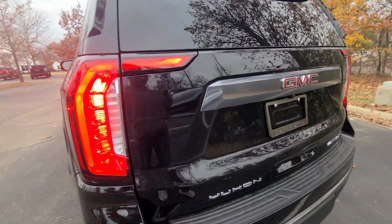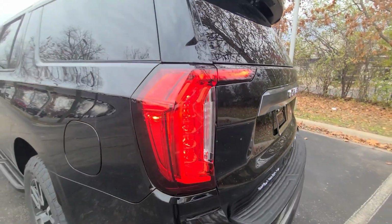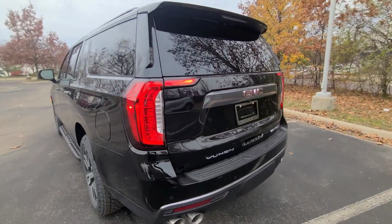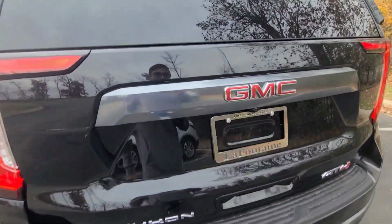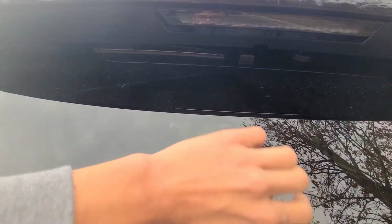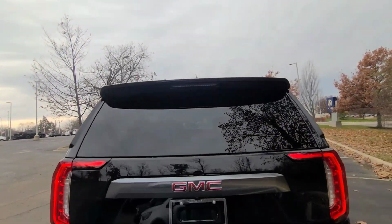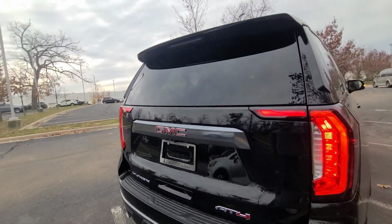And on the AT4, this is like a satin steel color right here for the accents. On other trims it would be chrome. So I think that's very nice how they did that to distinguish and just give it more of that AT4 style with the steel look. Your rear wiper is going to be tucked underneath your spoiler here, as well as the third brake light mounted up top there.